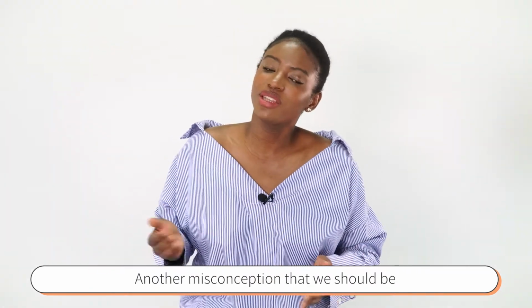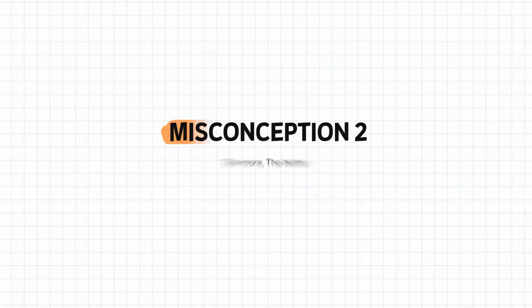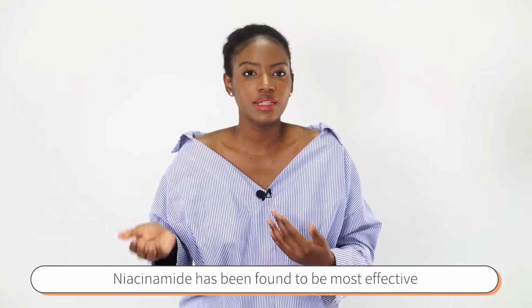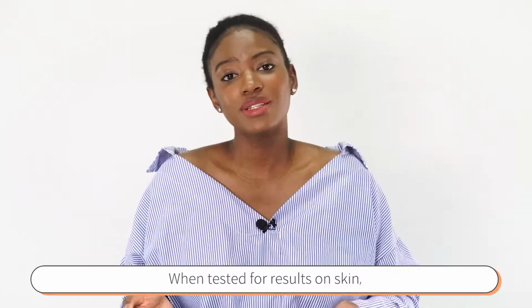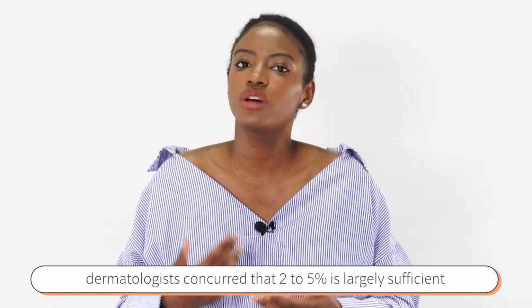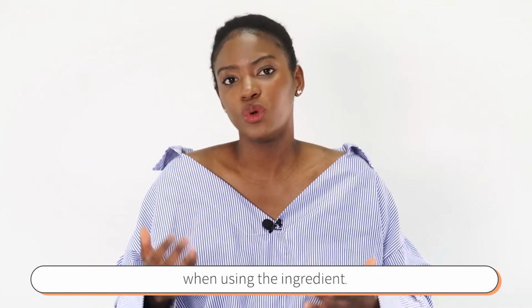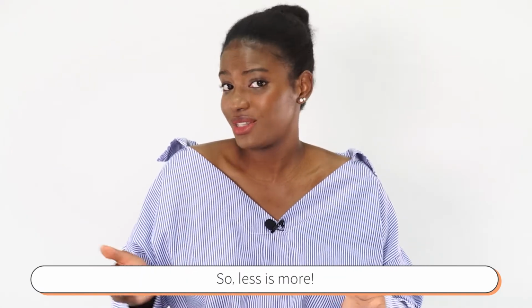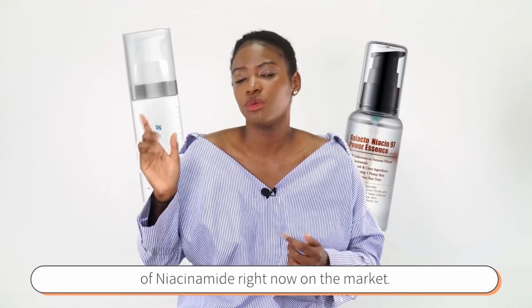Another misconception that we should be cautious of in skincare is the more the better. Niacinamide has been found to be most effective in concentrations between 2 and 5%. When tested for results on skin, dermatologists actually concurred that 2 to 5% is largely sufficient when using the ingredient. So less is more. Here are 2 products that have the optimal amount of niacinamide right now on the market.